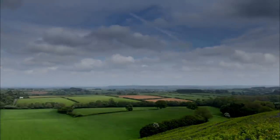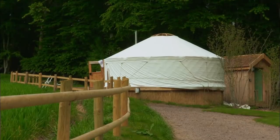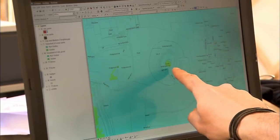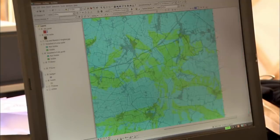Down at our base camp, Alex is using some specialist computer software called Viewshed Analysis. It maps the entire area that can be seen from the top of Castle Hill. What we do with Viewshed Analysis is we take a point in the landscape, which we've taken from up there in Castle Hill, and what we then map is all the other places on the landscape that can be seen from that point, and that's what you can see in the green.